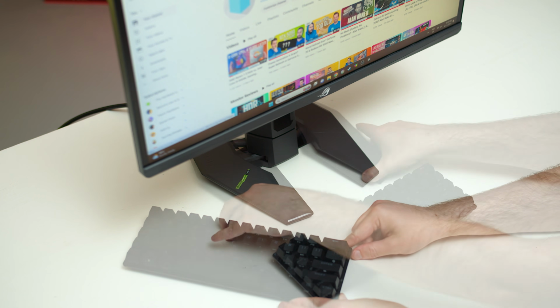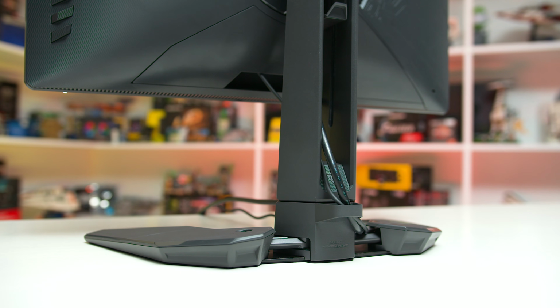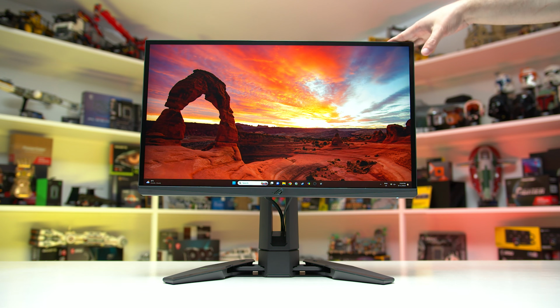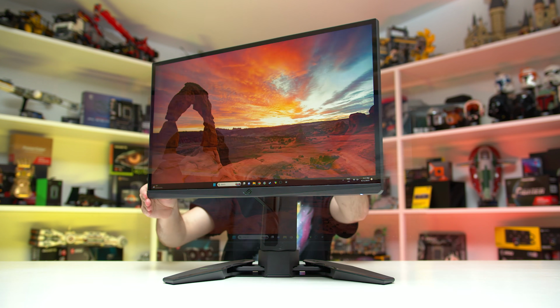It's a smooth and straightforward transition between the two positions, and you can set any position between the two maximums as well. What was good to see is this unique base design doesn't compromise on the stability of the monitor. It's a rock solid build that also includes full ergonomic adjustability for the display itself. All of height, tilt, swivel, and pivot is included here.